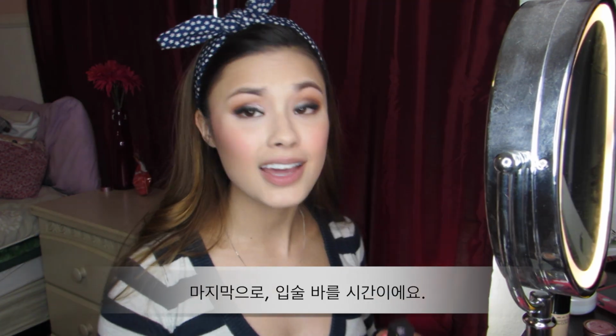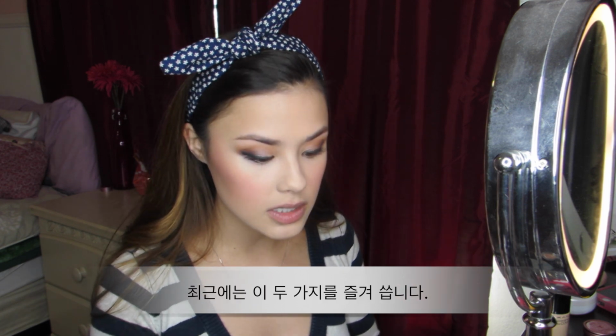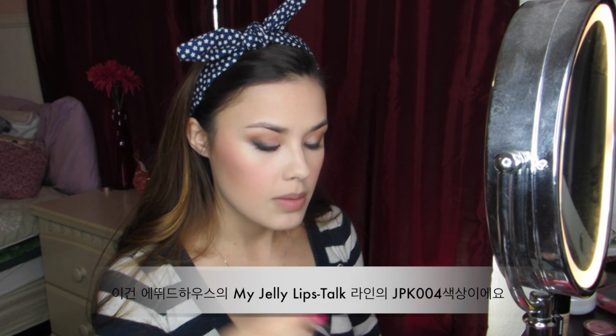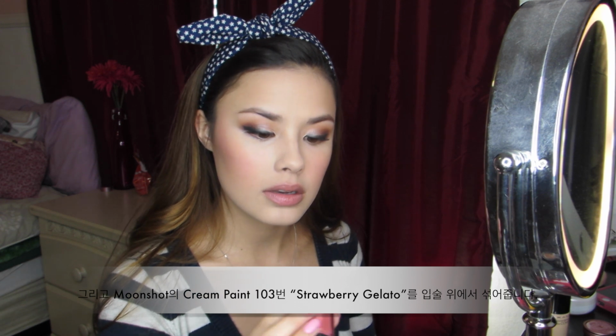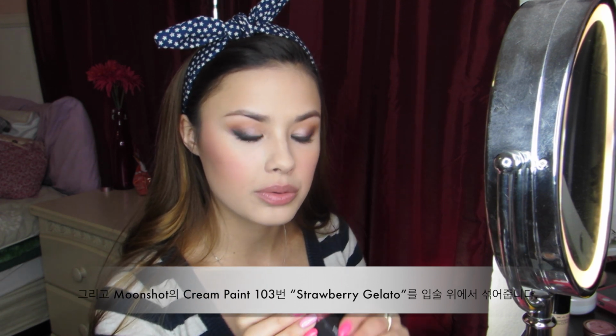Finally, it is time for my lips. And again, with my lipsticks, I change them every day, and I will mix products together and try different colors and things like that. So recently, I've really been liking these two together. This is the Etude House My Jelly Lips Talk in JPK004. And then I've been blending this Moonshot Color Moonwalk Cream Paint in 103 Strawberry Gelato on my lips.